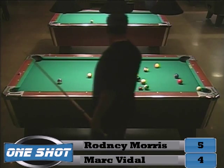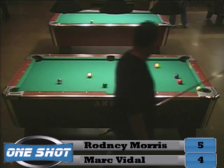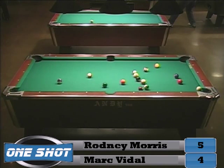So Rodney's got a little bit of a tricky situation here. He's fortunate he didn't scratch though, so it's always better to be on the table than to have scratch and give it to your opponent. Rodney likes to make this phrase. He says, first move. Always having the first move is important. So Rodney gets first move here.